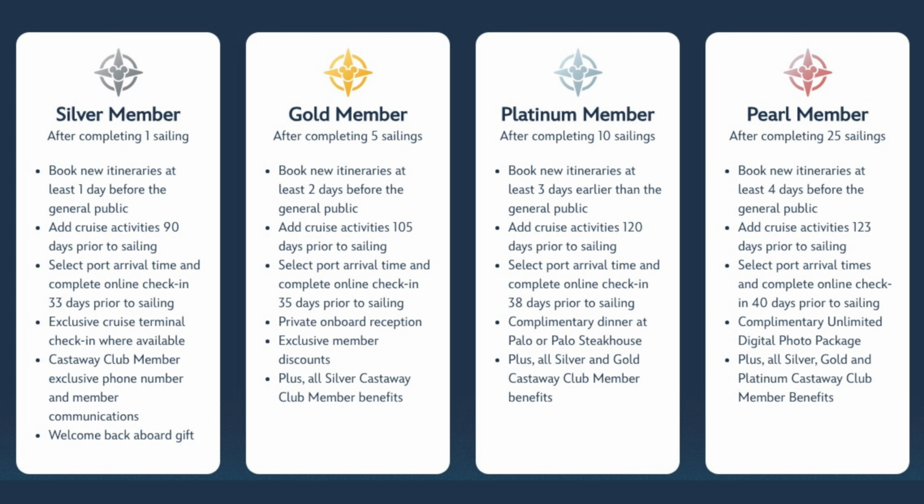Platinum member. After completing 10 sailings. Book new itineraries at least 3 days earlier than the general public. Add cruise activities 120 days prior to sailing. Select port arrival time and complete online check-in 38 days prior to sailing. Complimentary dinner at Palo or Palo Steakhouse. Plus all Silver and Gold Castaway Club member benefits.